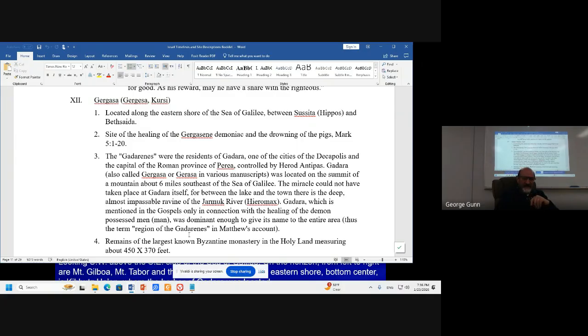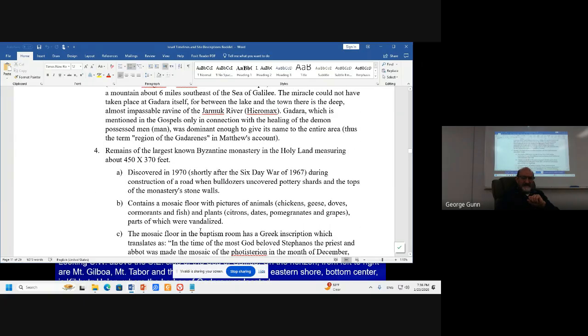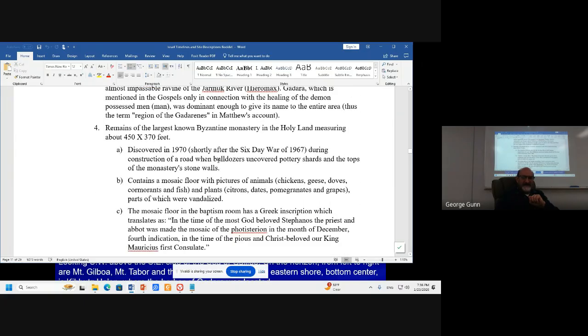So there are the remains at the site of one of the largest known Byzantine monasteries in the Holy Land, measuring 450 by 370 feet. It was discovered in 1970, shortly after the Six-Day War of 1967. And like many archaeological sites, it was discovered during the construction of a road.